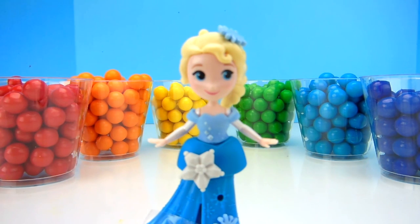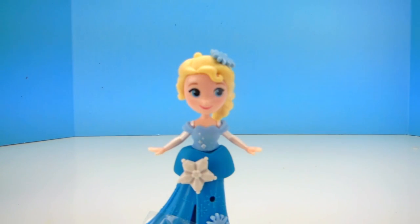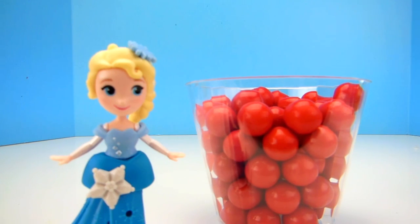Today, we are gonna learn the colors of the rainbow. Are you ready to learn the colors of the rainbow? Yeah! Alright! The first color of the rainbow is red. Oh my goodness! This is a huge giant pile of red gumballs!